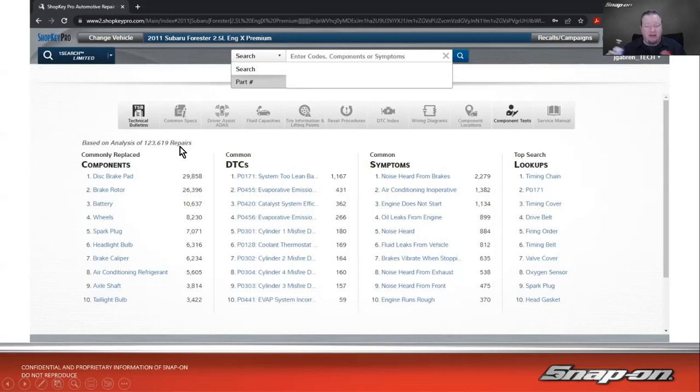And then you see based on analysis, 123,619 repairs. That is based on those real world repair orders we talked about. Out of those 2.65 billion, we've gone through 123,619 that were for a 2011 Subaru Forester with a 2.5 liter non-turbo. It's a fair number of repairs. It also gives you access to pattern failure information down here on the bottom: commonly replaced parts, common codes, common systems. This top 10 list is everything that's been plugged into this box on top by people using it. So these 3 come from repair orders. This one comes from users using this.